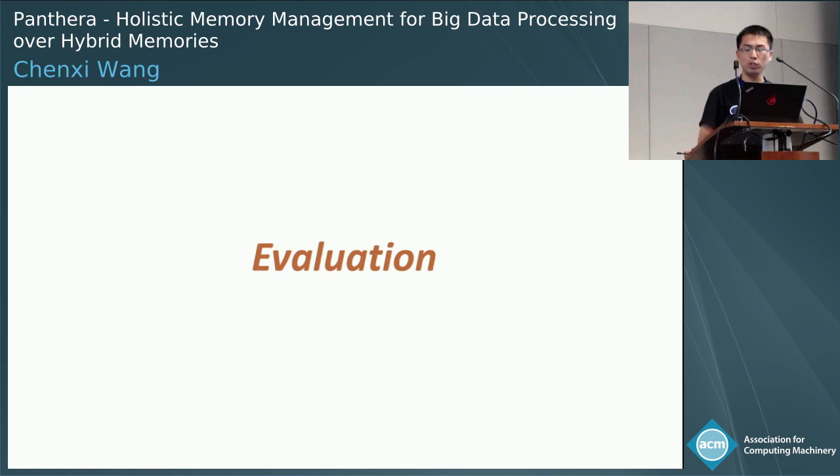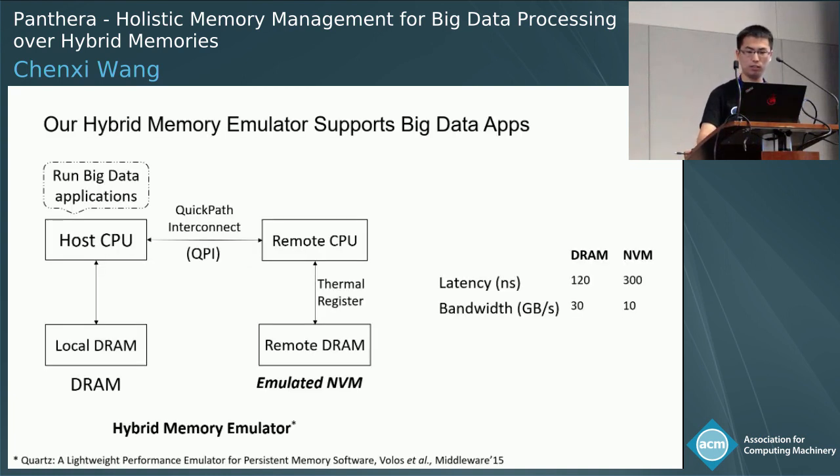Next, I will introduce the evaluation. Because existing NVM simulators cannot support commercial runtimes well, for example OpenJDK, we developed a hybrid memory emulator based on the NUMA architecture, which can support big data applications.